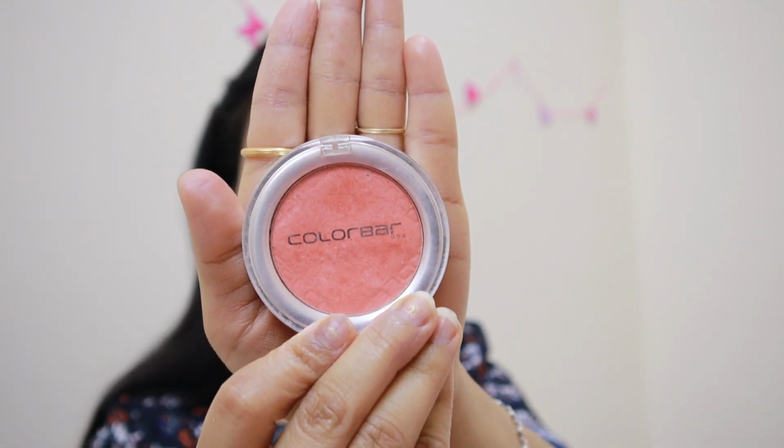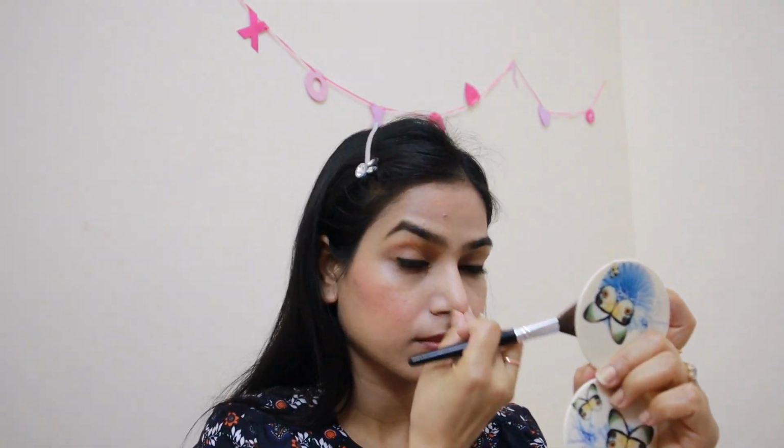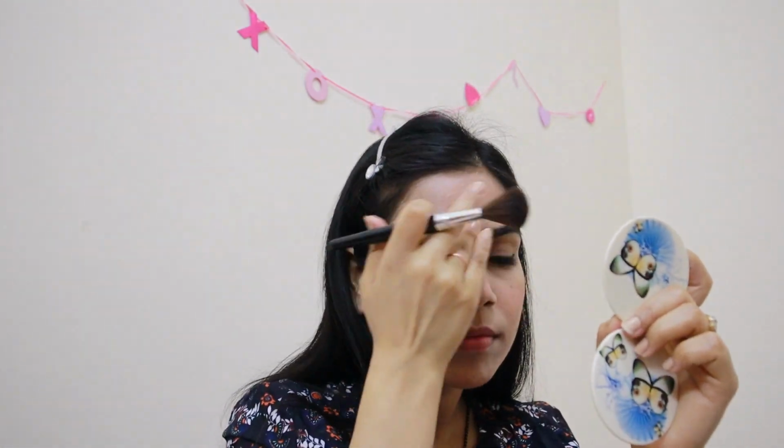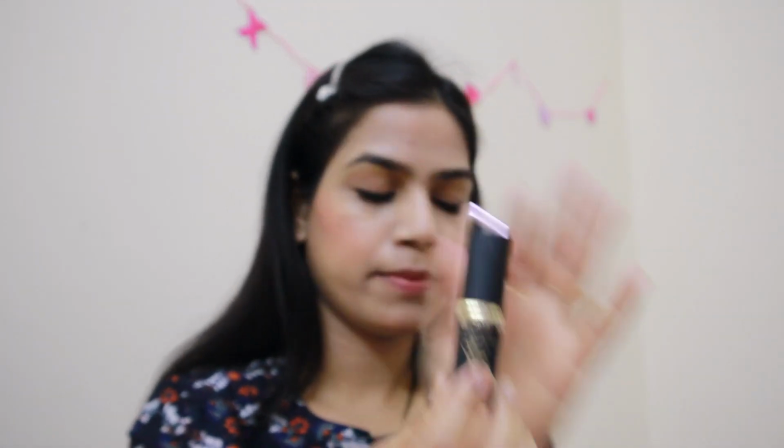So now I will use blush on from Color Bar. Now I'm gonna use my lipsticks from Lakme and L'Oreal.